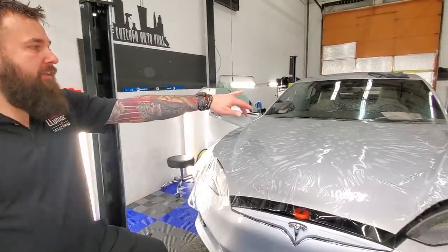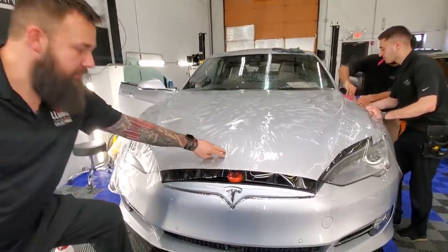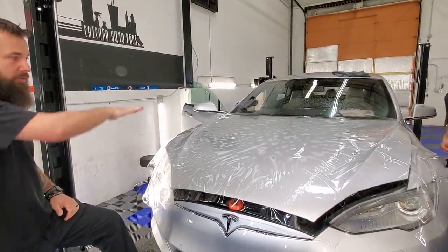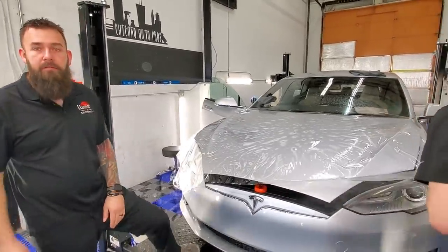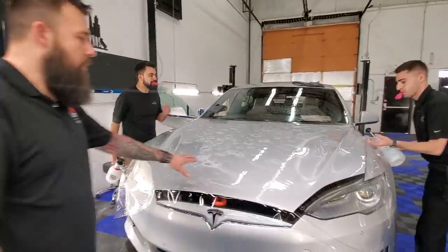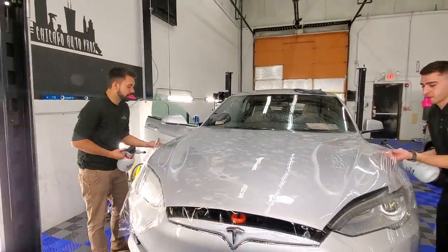So right now they're tacking the edges and the corners, and they're going to pull this film tight, because these fingers here, you see, they're not going to be able to squeegee those out. So they want it nice and tight. They're going to pull it, stretch it out, and then squeegee it down, and that'll tack to the paint. They have all that soap and water in there, so they can move it around. Stuck there? Yeah. And get the nice placement to where they want it.